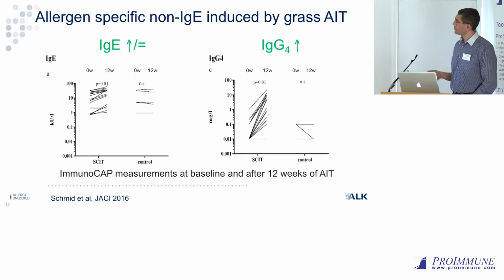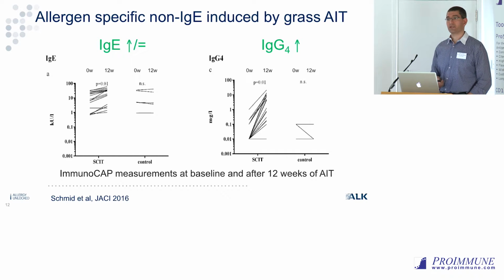But at the same time, you also see an increase in IgE. So what's going on? I just tried to convince you that it's the Th2 cells that have been lost, and the Th2 response should be down-regulated. But even though we see IgE responses either going up or are unchanged. So we expected that it must be something with the interaction between these two responses that is accounting for the effect of immunotherapy on the antibody level.